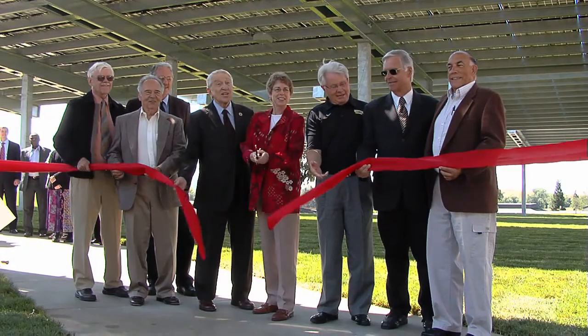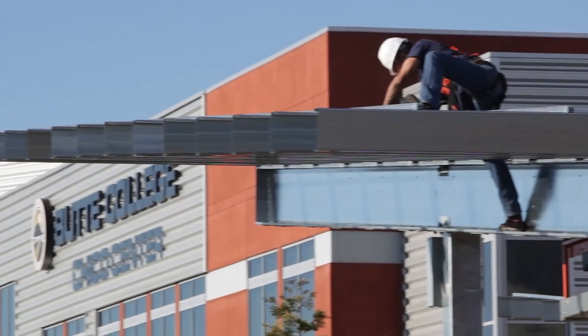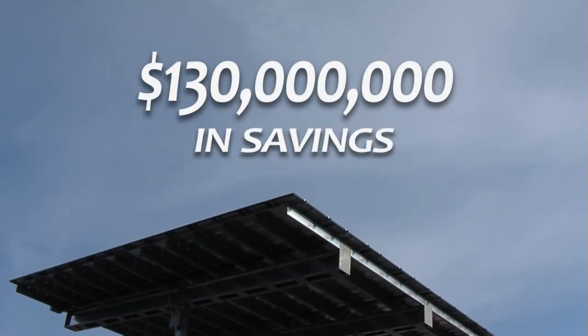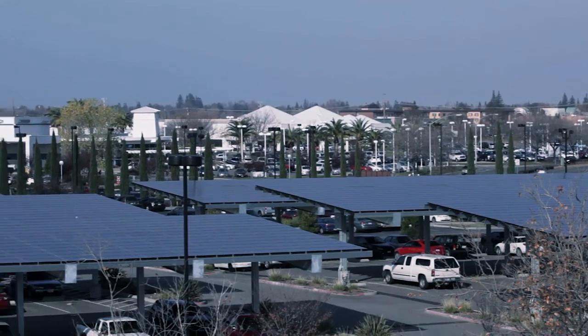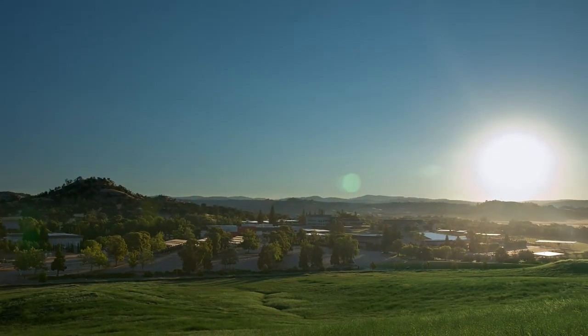Well, this project happened because of the vision of the college, the Board of Trustees and the President and the Facilities Manager together, the drive and the teamwork behind them to make it happen is what created this wonderful project. Chico Electric has helped Butte College prove that solar power is profitable. Even after subtracting all installation and financing costs, the solar arrays will save the district approximately $130 million during the next 30 years. There is little doubt that Butte College's solar arrays will continue to be a source of not only clean, renewable energy, but also of revenue and pride for the college for decades to come.